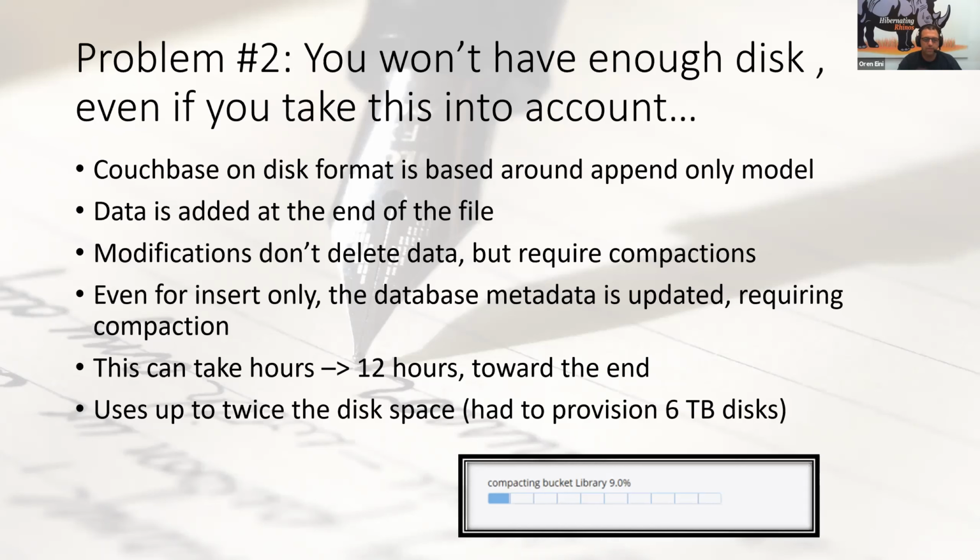And here is what happens. This takes hours. And when it takes hours, a couple of really interesting things happen. First, you have to allocate a lot more disk space. And at the same time, you have a lot of read and write operations that burn through your IO like crazy. So you have to get really high-end disks. What happens if you don't have enough disk space? Do you know what happens? The system dies. Couchbase would basically just kill itself.